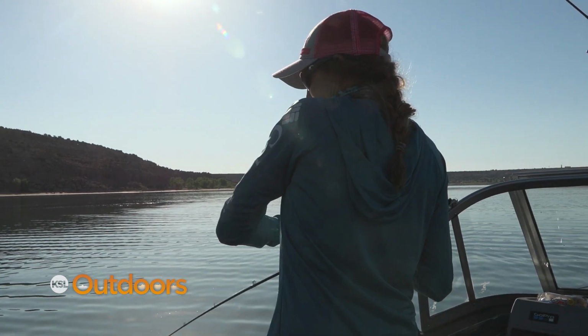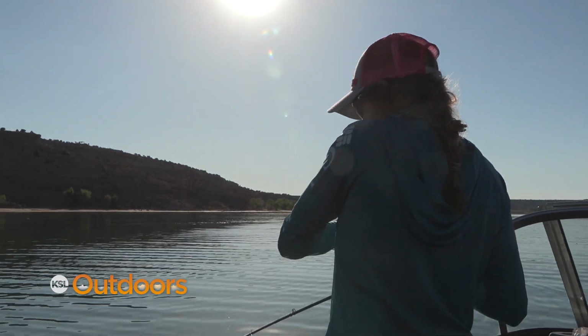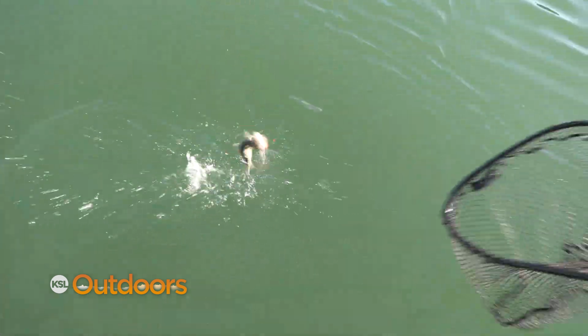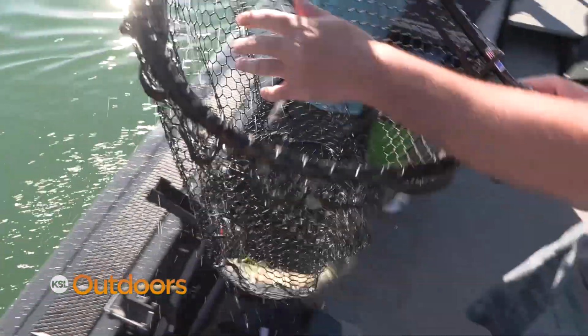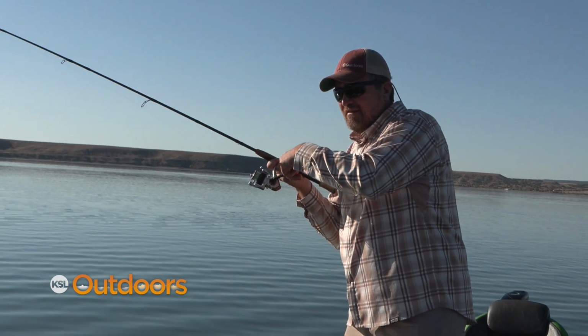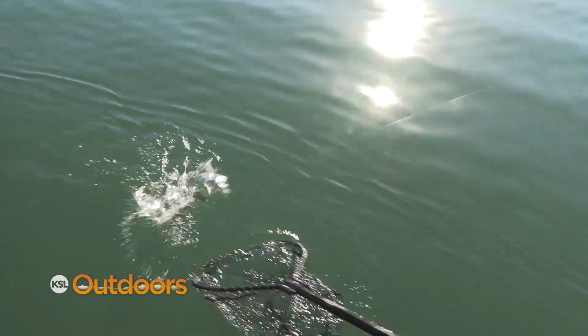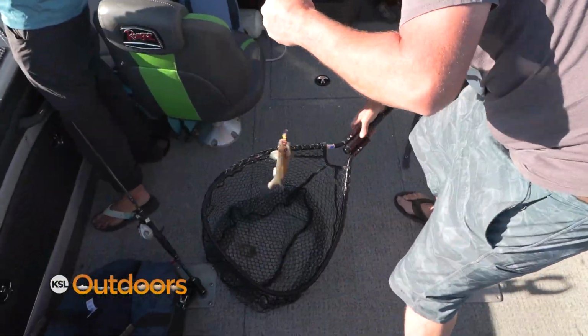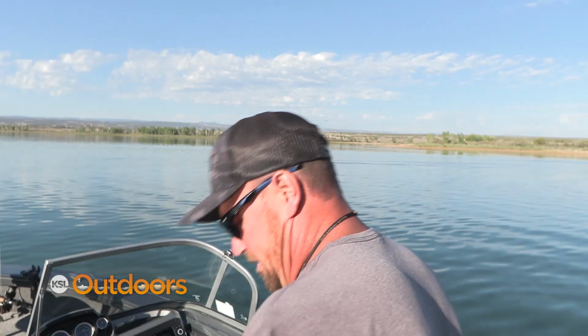Fish on. There you go. The smallie. I'll take a little smallie. Adam's hooked up too. You got a walleye. There you go. Much better. There's a lot of marks in here.